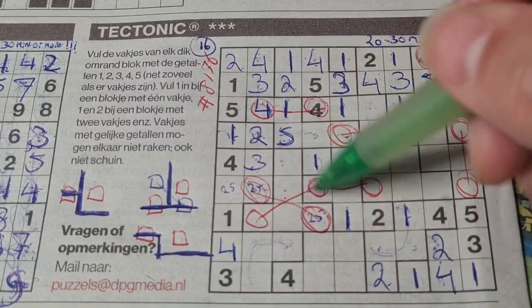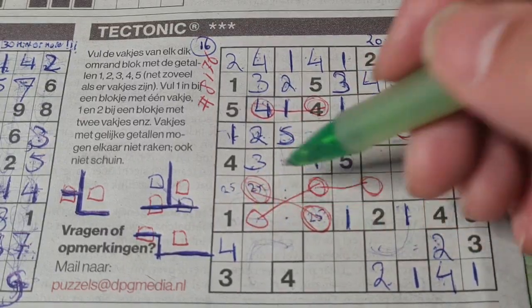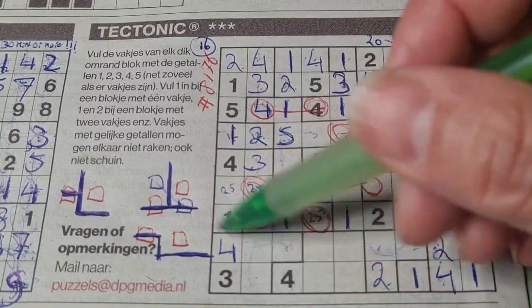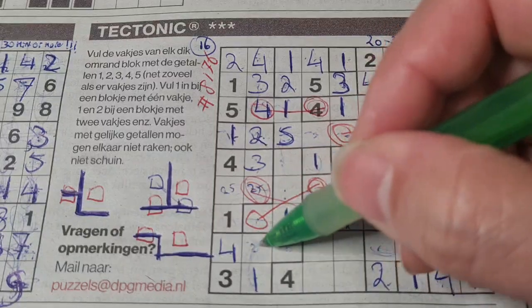These 2 boxes can be 1. That box can be a 1, so 1 box left for the 1 in this T-shaped area should be here. These 2 boxes can be 1, so 1 box left for the 1 in this area should be here. 2 numbers left in this area for numbers 2 to 5.